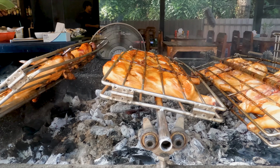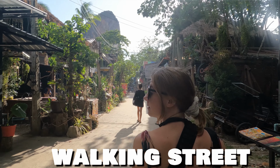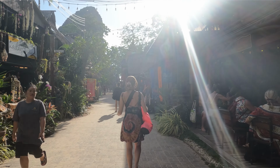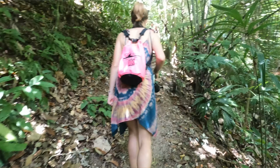If you're hungry or need a few beers, the best place to grab something is on Railay Walking Street, a winding jungle path that'll take you past bars, restaurants, and coffee shops. But the reason I like Railay so much is that this is an adventure lover's paradise. There are some fantastic hiking routes around here, and inside the jungle, there's some amazing wildlife to spot.